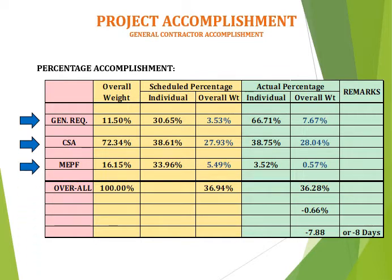M.E.P.F., the accomplishment is behind the required schedule because the actual is lower compared to schedule accomplishment. The schedule accomplishment is 5.49% while the actual is 0.57%. In overall accomplishment, the result of schedule compared to actual is negative 0.66%, or equivalent number of days of 8 days.